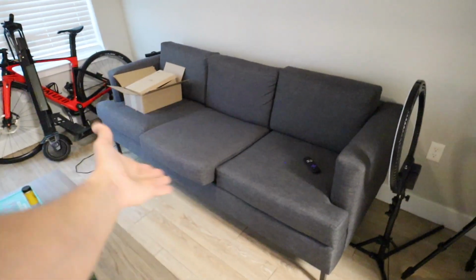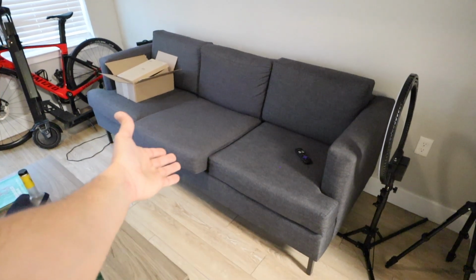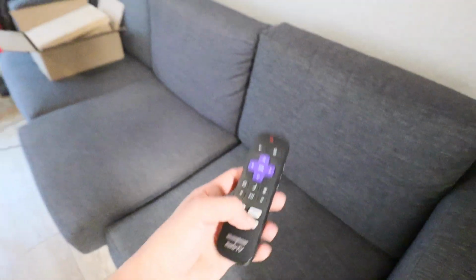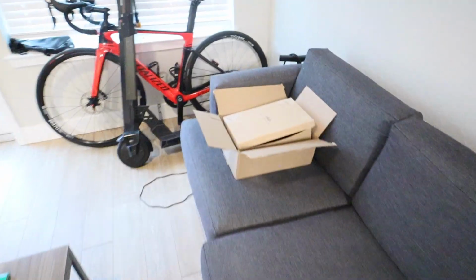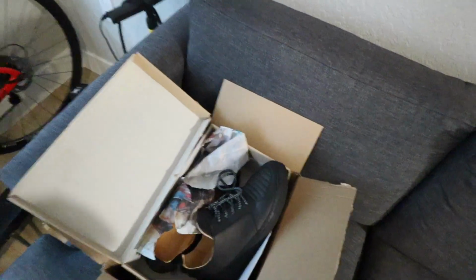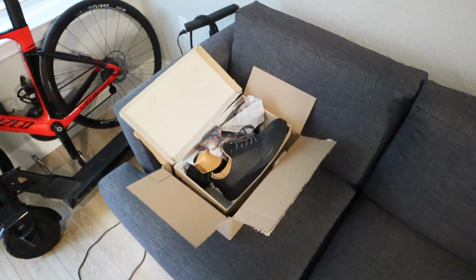Here we have this couch, which is really comfortable. People have slept on it. This right here is just a ring light, a tripod, the TV remote, which I'll get into later. And then here I have a box with brand new shoes that, yeah, they're just kind of out here. Like I said, disorganized and messy, not my thing.